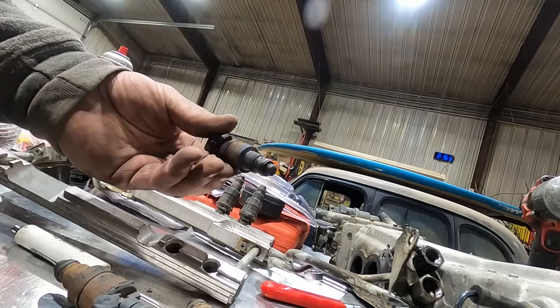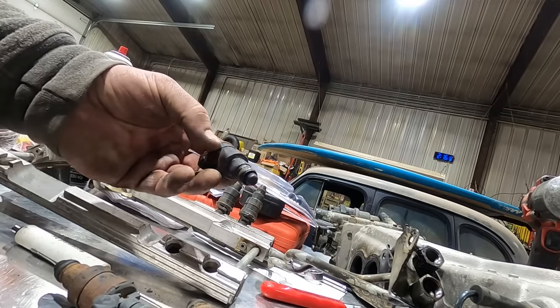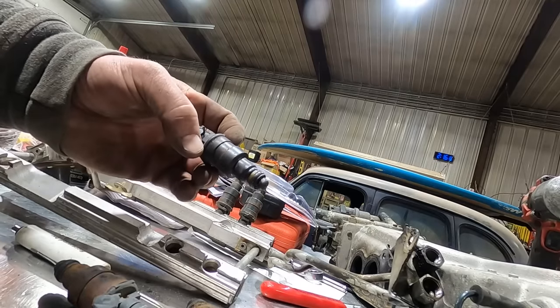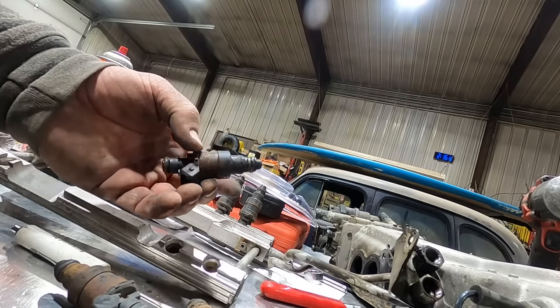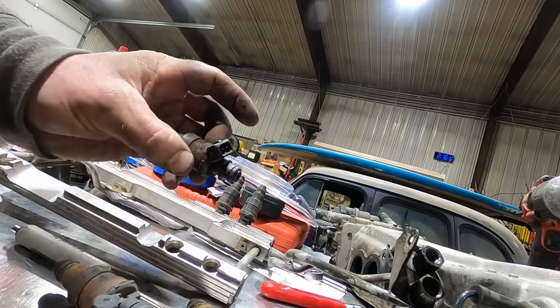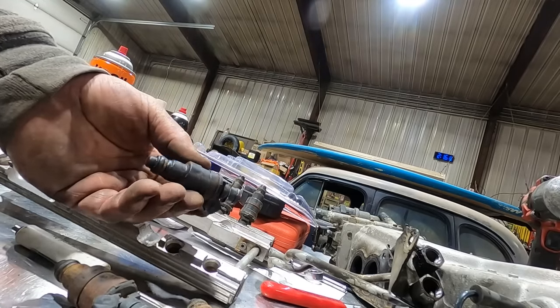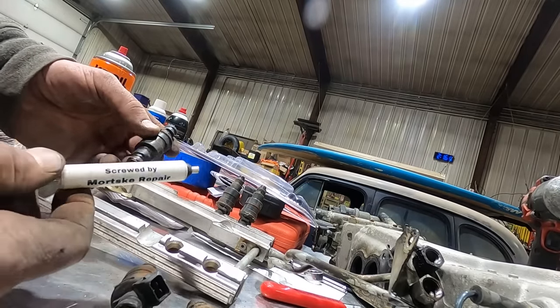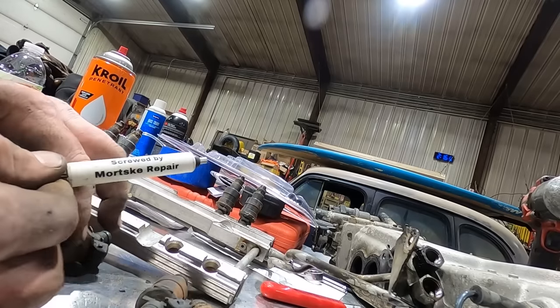Metal bodies, they are like the old 6.2 injectors. The newer ones are, well, they're steel, I guess. Hence the rust. The LS ones are a little bit of aluminum and a little bit of plastic. These are just a lot of steel. They're magnetic, you can tell by the Screwed by Mortske Repair screwdriver.